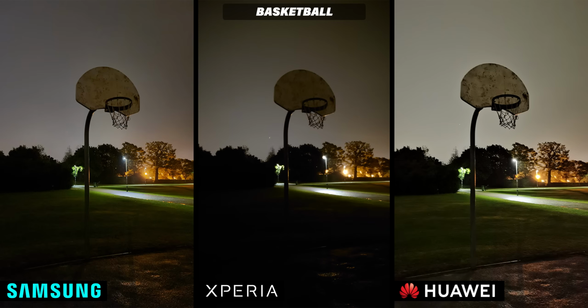We're getting a good amount of detail in the foreground. There's a good amount of sharpness around the basketball hoop and the backboard, and a good amount of detail on the backboard as well. And this time we're not seeing that kind of noise in the night sky like we've seen in the other photos.